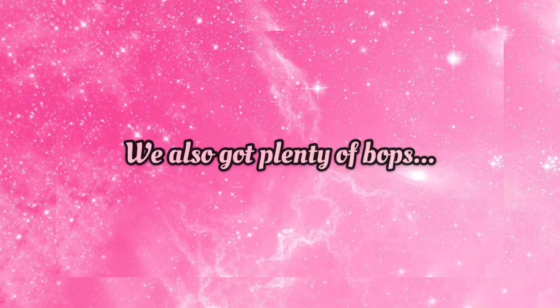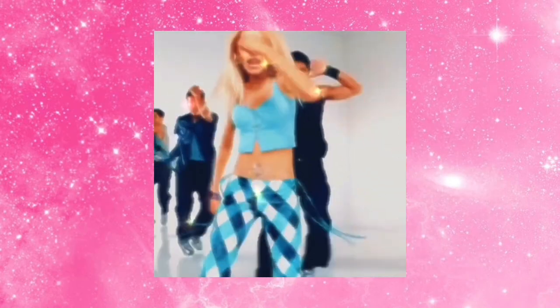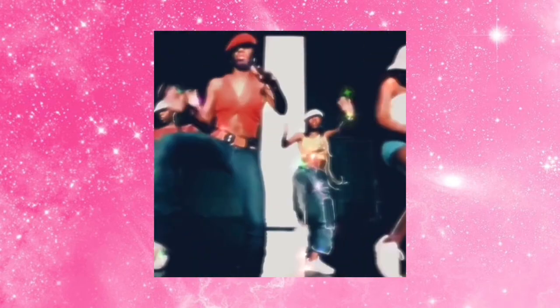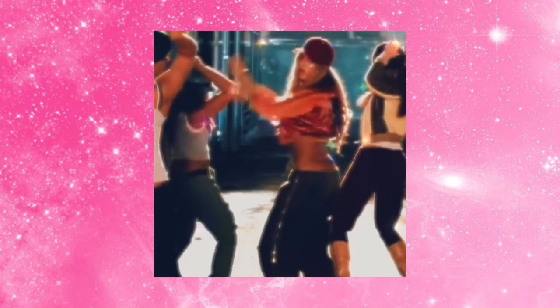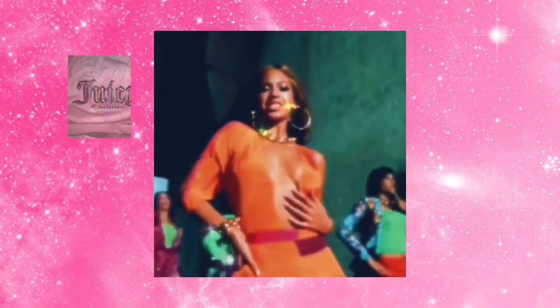We also got plenty of bobs from Britney Spears, Ashanti, Christina Aguilera, Beyonce, and many, many more. These pop stars not only gave us songs we could dance to, but fashion. These celebrities ruled the red carpet, sometimes, you know, flopped, but slayed the magazine photo shoot. With the rise of MP3 and iPod, music had a lot of influence in the 2000s fashion.